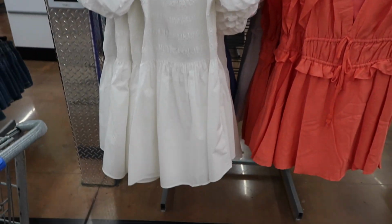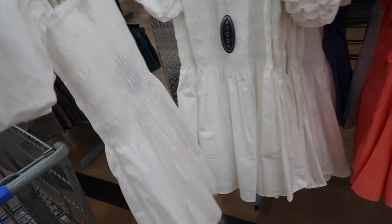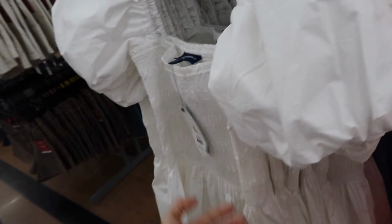Sneak peek dress from Scoop. This one has the smocking, the little puff sleeve, flowy skirt through the front, and then it continues around the back. Comes in the white, also in the purple, and they're going to be $28.